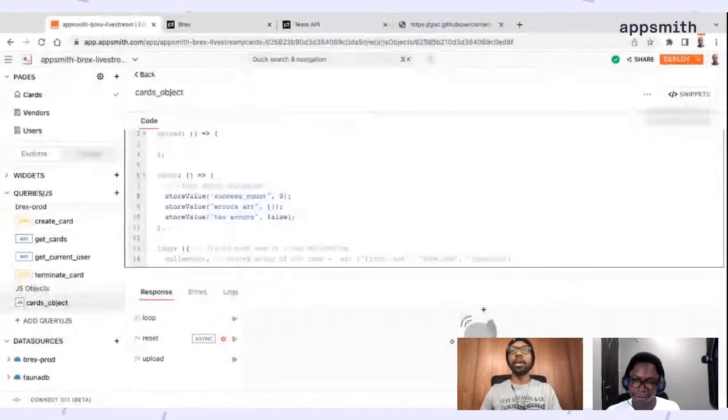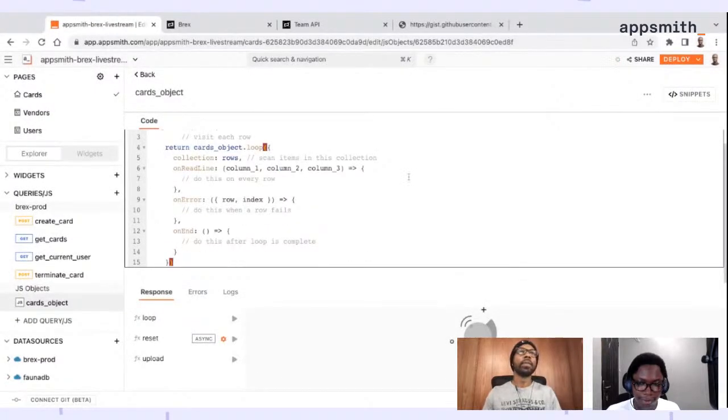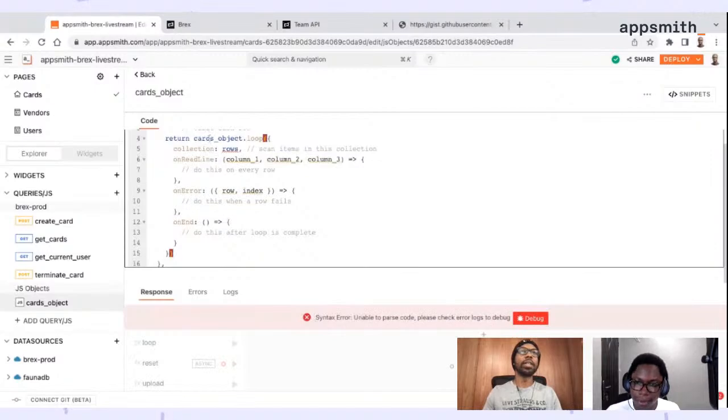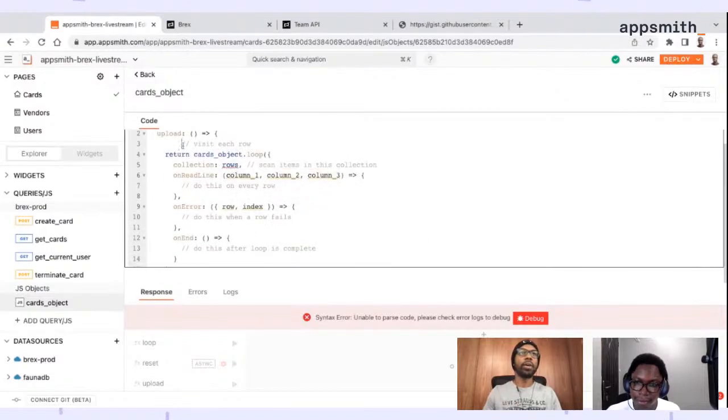Awesome. So on the upload, I have a snippet I want to share that will give a good idea of how things are going to happen. Okay, here it is. All right, so this is calling cards object dot loop, which is basically itself. And now let's talk about a couple things here. Once again, this is an abstraction, and all it does is loop through the files, loop through the lines in the CSV file, and make an API call for each one.